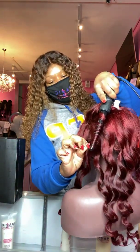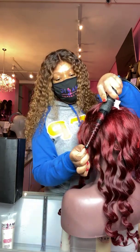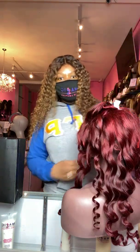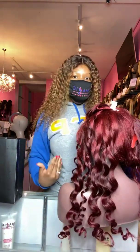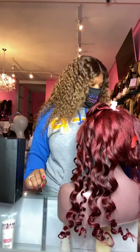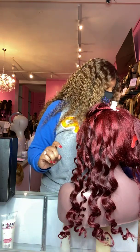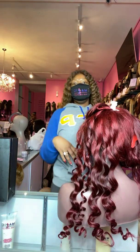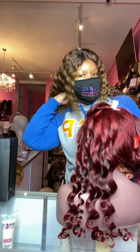We do free styling. Styling is included, so if you want some curls, waves, layers, or bangs, we'll take care of that for you here at Magic Hair Company. That's what's great about shopping with us: you can come shop with us here in store. You can have a one-on-one customized color consultation where we'll really decide on the perfect color for you. Or you can just come on in, and we have all of these different wigs here in store. We'll cut some layers. You guys can see I have a couple layers in this hair here.